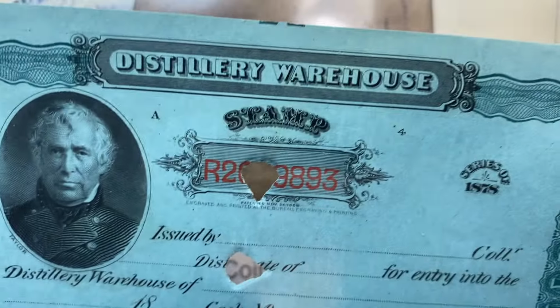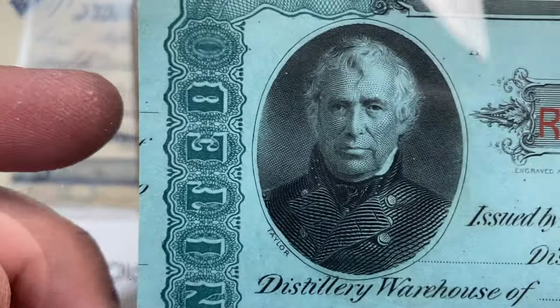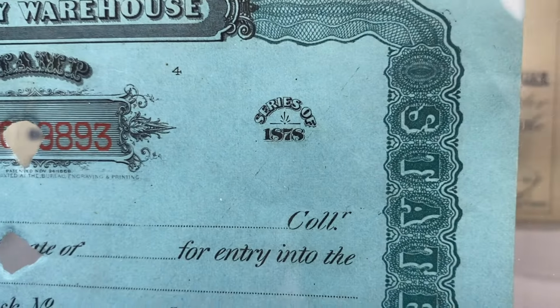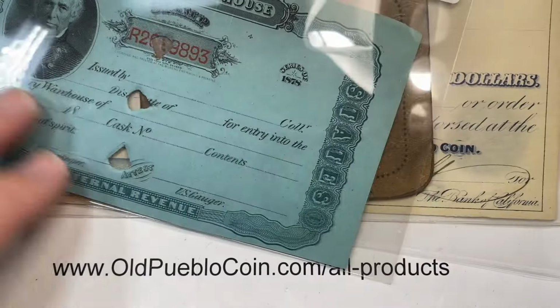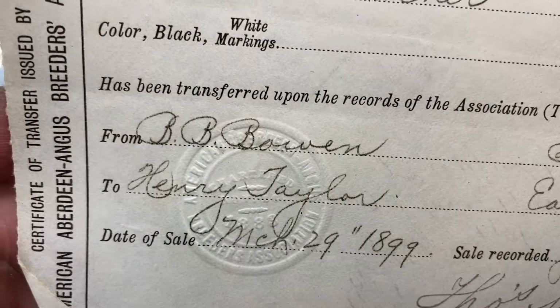Speaking of fun, here's the distillery warehouse. The distillery warehouse. So I thought this was kind of fun. Series of 1878 from the Internal Revenue. This is not signed, it's only canceled. So just kind of fun going through some of these old things here. I got a couple more cool old things, and then actually let me just show you one more cool old thing, and then I'm going to show you some banknotes you may like.